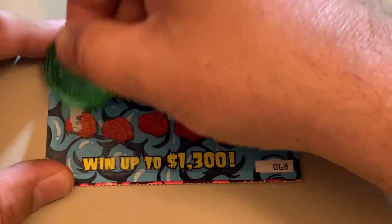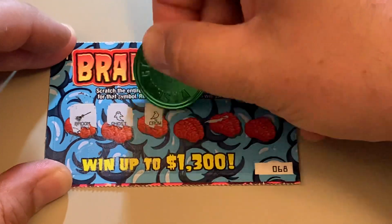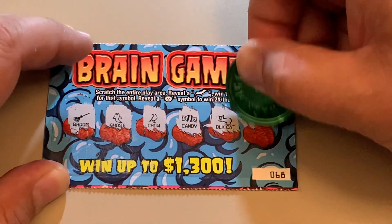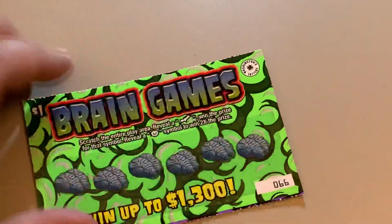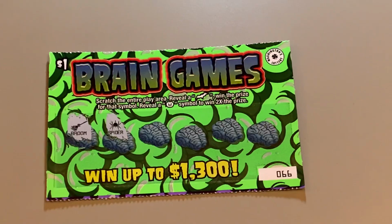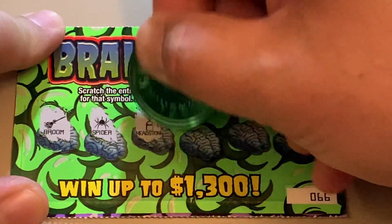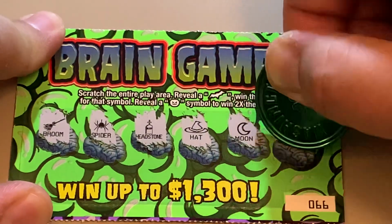All right. Broom, ghost, crow, candy, black cat, and zombie. Here's another one, just different color. Got a broom. Spider, let me zoom in for you more. Let's see here, spider. Headstone. Hat. Moon. And crow.